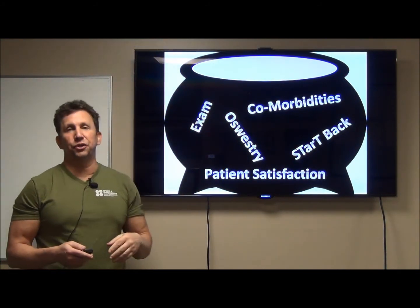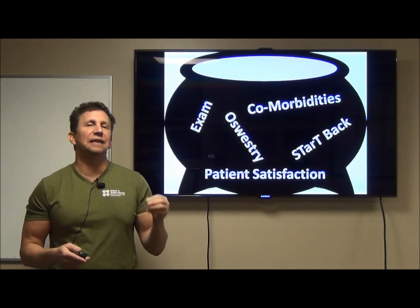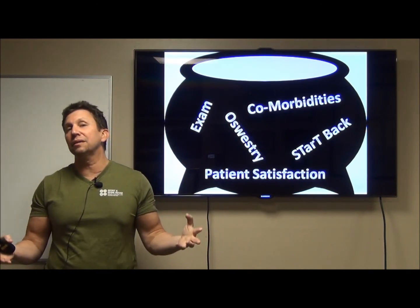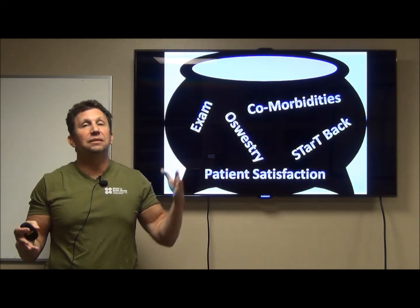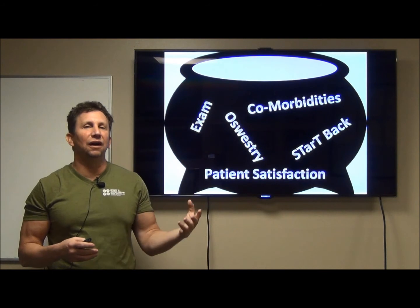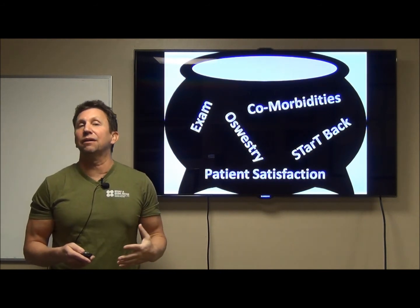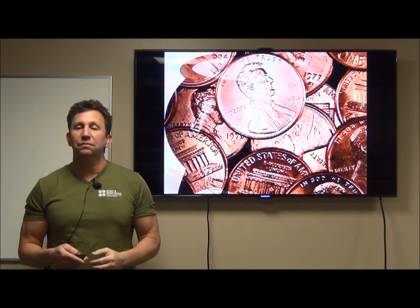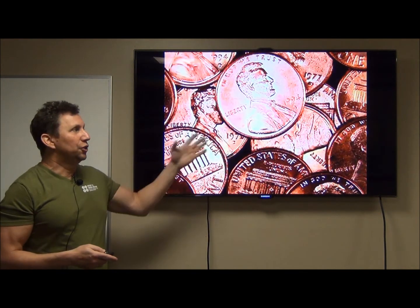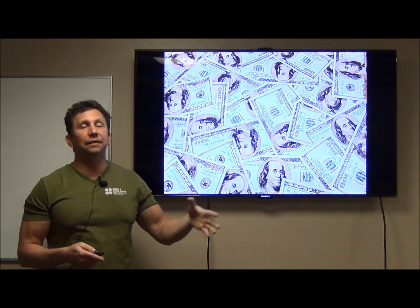Things like the Oswestry. There's a new one out there called the STarT Back tool, which is essentially a predictor of case complexity. The more complex the case, the more we should be paid. But it's important to understand how and when to use these tools and the interpretation of the data to ensure that we get paid for the services that we're providing and the excellent outcomes that we're getting for our patients. So using these tools can literally make the difference between getting paid pennies or getting paid what you're worth.